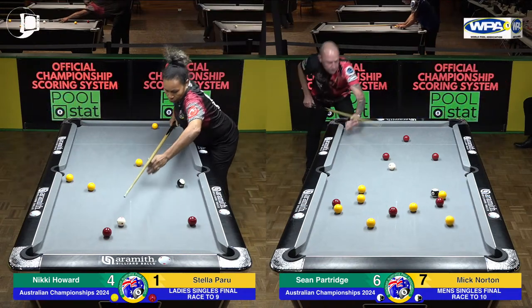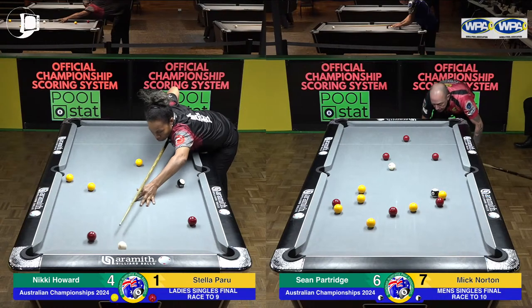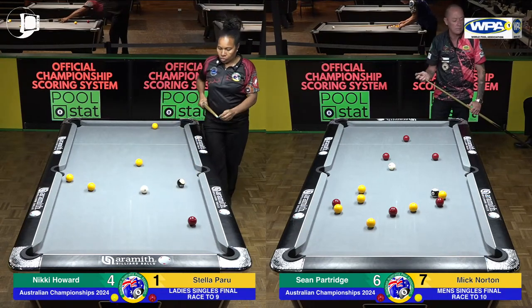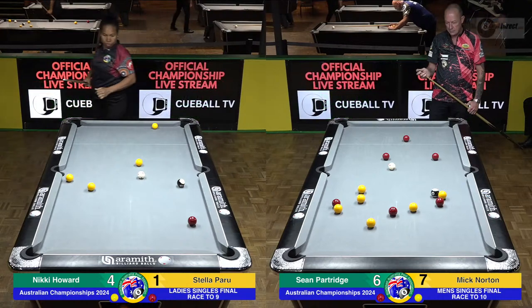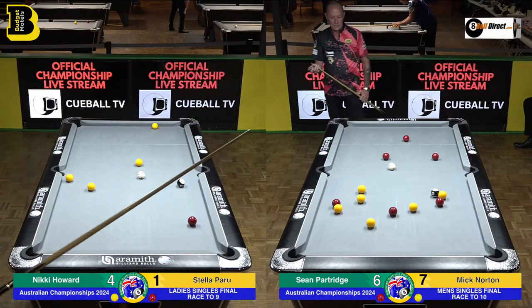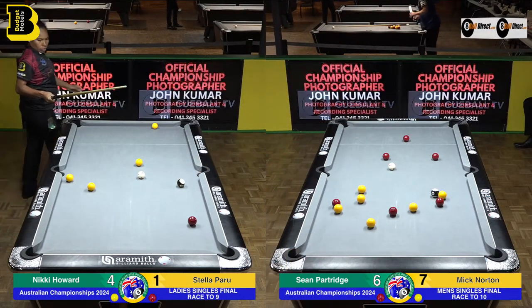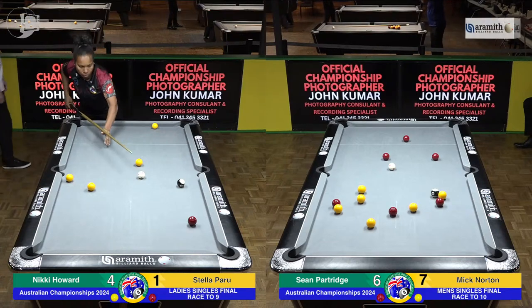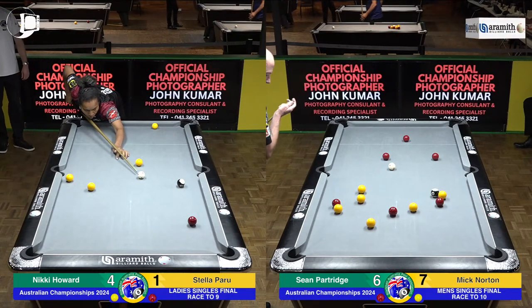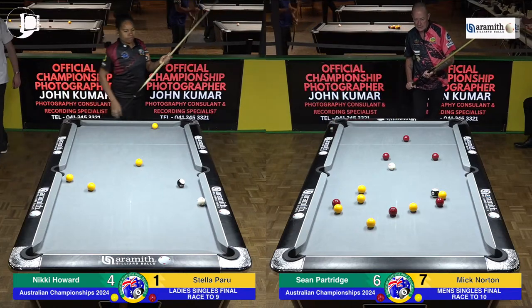Now she can play this red up. So play the red in, play the white ball up. And she left herself a nice angle to advance out for the black as well. So we'll just have a watch on Stella to see if she puts this in. This will give her a little bit of confidence coming in at 4-2. Yeah, certainly. Especially after a couple of really good pots. And Nikki has to sit on the sidelines and watch this. And this is where we discuss keeping yourself either in the game, or getting yourself out of the frame.